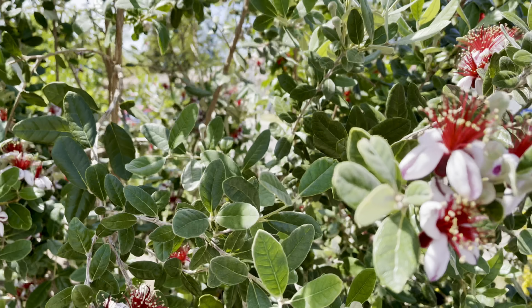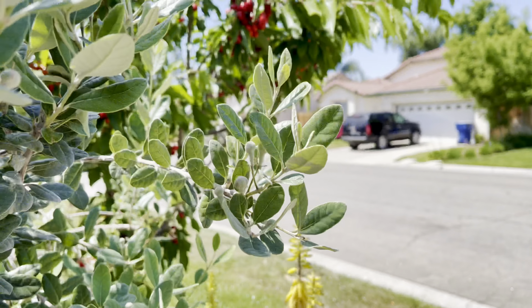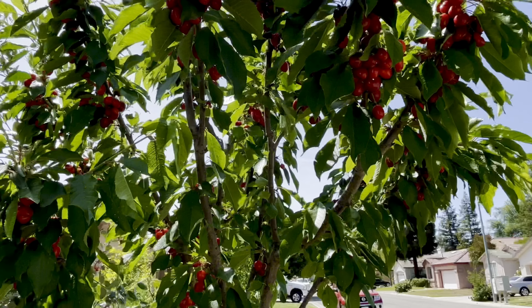It's really cool. Like tomorrow's gonna be 70 degrees here. That's really abnormal, but I'll take it. So here's the cherries. Look at all this. This is amazing.